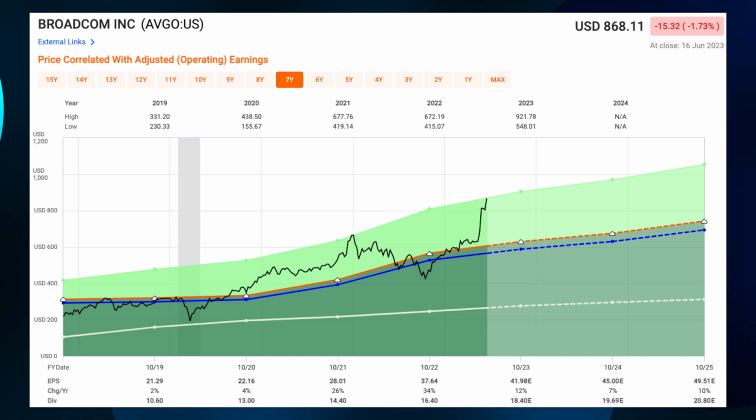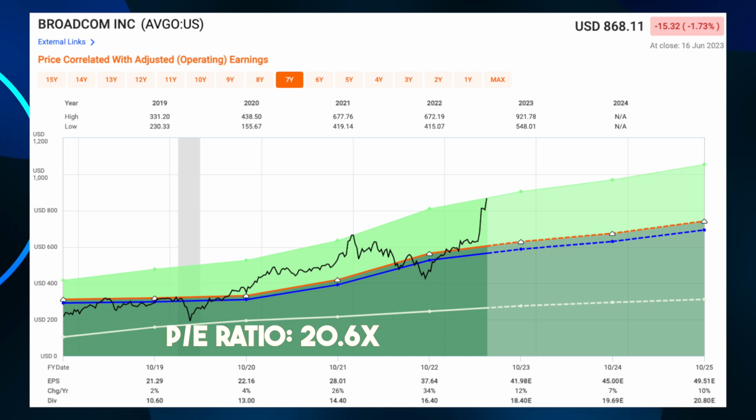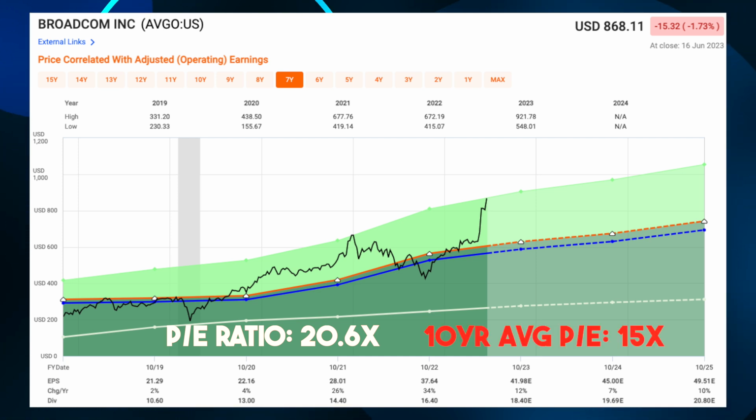Analysts are looking for EPS of roughly $42 this fiscal year, which equates to a 2023 earnings multiple of 20.6 times. Over the past 10 years, for comparable purposes, shares have traded at a multiple closer to 15 times, which makes the current valuation appear overvalued. However, there's a huge opportunity for this company within the AI segment, and I expect the EPS to increase as much as I expect free cash flow to increase as we move forward throughout the years.